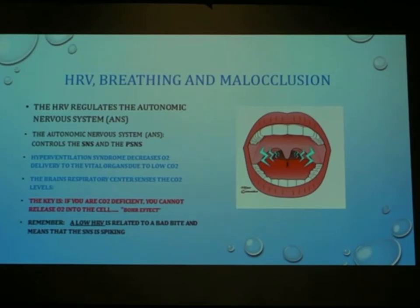Anyway, the sympathetic nervous system is the fight or flight. The parasympathetic nervous system will allow you to climb Mount Everest without oxygen in the death zone. Hyperventilation syndrome decreases oxygen delivery to the vital organs due to low CO2. The key is if you are CO2 deficient, you cannot release oxygen into the cell. That's called the Bohr effect.